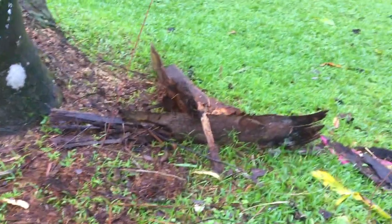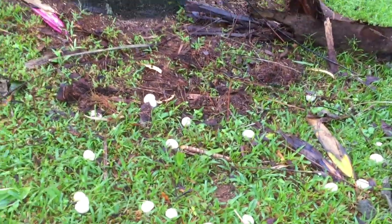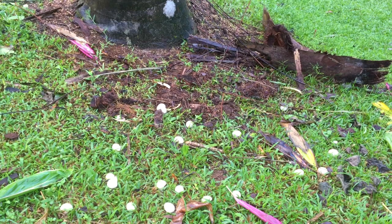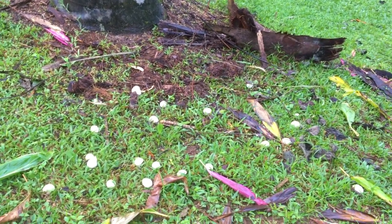And when this palm husk fell, all the eggs fell. Because apparently if you lay 21 whistling duck eggs in a nest, 22 puts you over the limit and the whole shebang falls to the ground. The embryos were probably scrambled up inside, so they're not viable any longer.